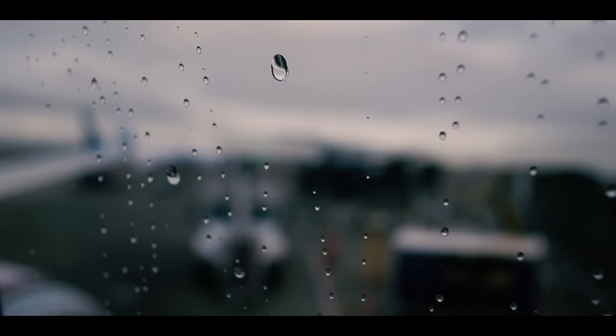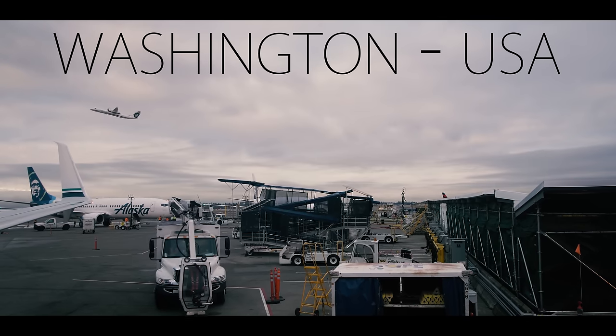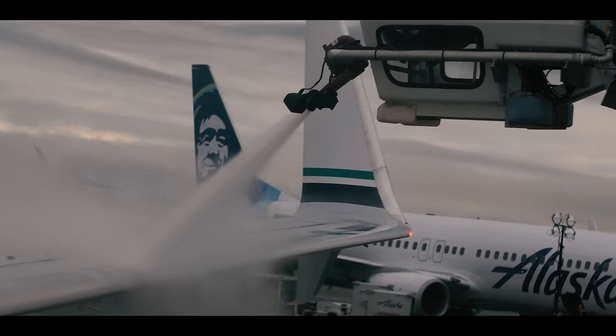We are going to have to de-ice the aircraft at the gate this morning, anticipating just about a 5 to 10 minute delay here at the gate while we de-ice the aircraft, and we'll push back and have you underway. We'll still be cleared for takeoff.